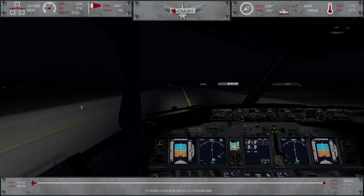Air Canada 671, Halifax Tower. Air Canada 671, copy. Be advised, information Gulf is current at this time. Information Gulf, Air Canada 671.